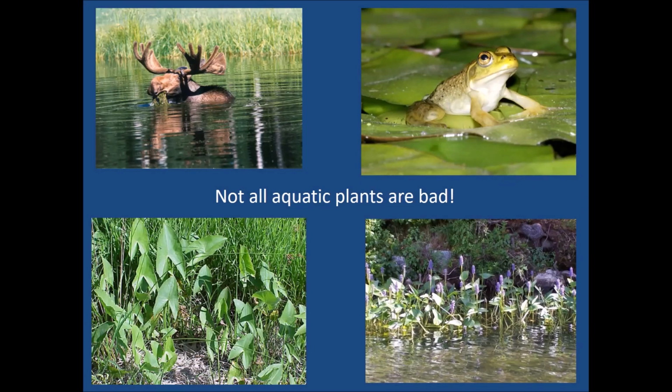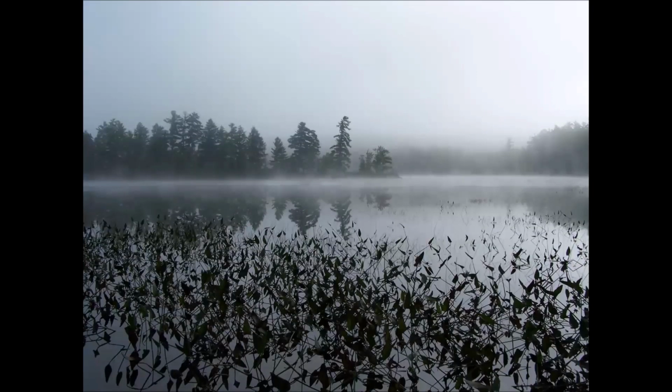So we can't go in there just ripping everything out, because that would cause more harm. And then if you pull out the native species, that gives more space for the invasives. So plants are good. Here's a beautiful example of a nice native aquatic plant. This is Island Pond in Harrison. So this is a beautiful pickerel weed in the water there.